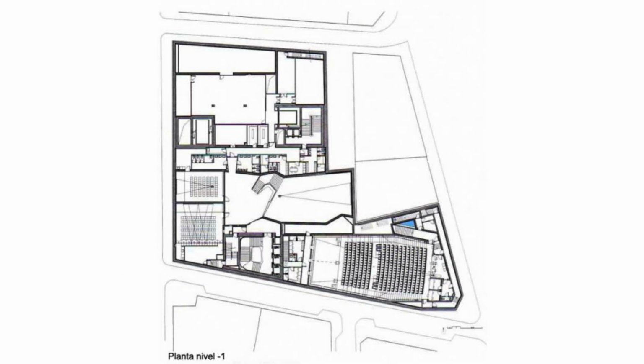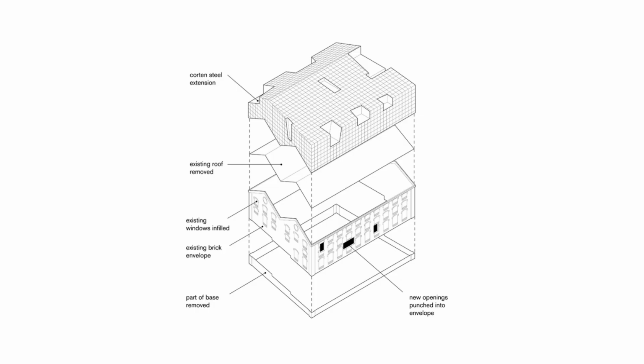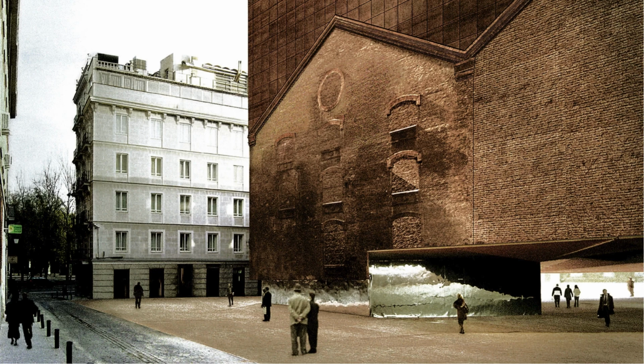Let's dive into the technical aspects, because making a building float requires serious structural gymnastics. The structural system that enables the levitation effect is essentially a massive steel framework hidden within the retained brick walls and the new cast iron volume above. After excavating beneath the building and removing the base, engineers inserted a series of concealed steel columns and beams that transfer the entire weight of the structure to carefully positioned foundations below the new sunken plaza.